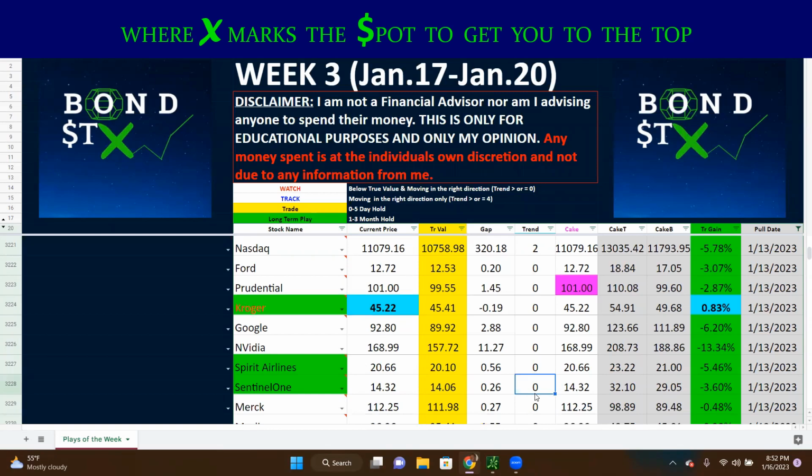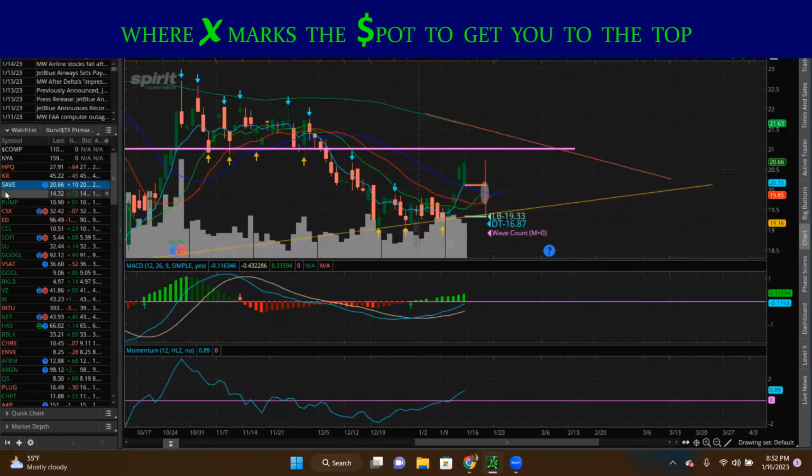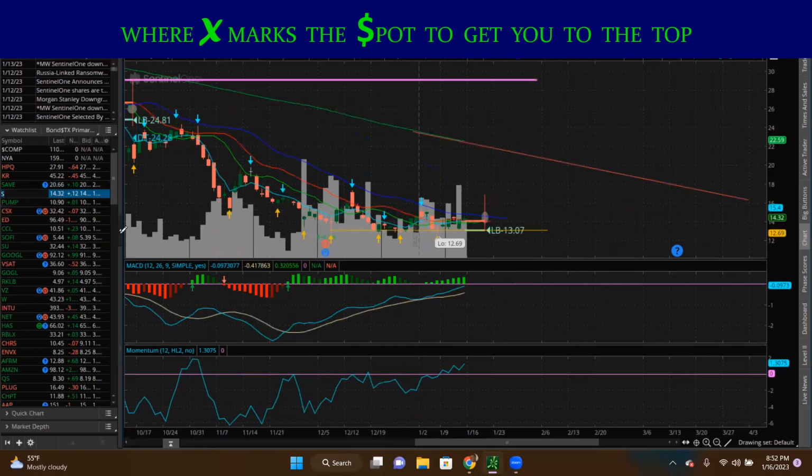All right. Last but not least on the list this week, flat trend coming in at 26 cents over price. Got SentinelOne at true value of $14.06. I think we can get it a little cheaper than that this week, and that's where I want to call this one out. Traded SentinelOne a couple times this past year.